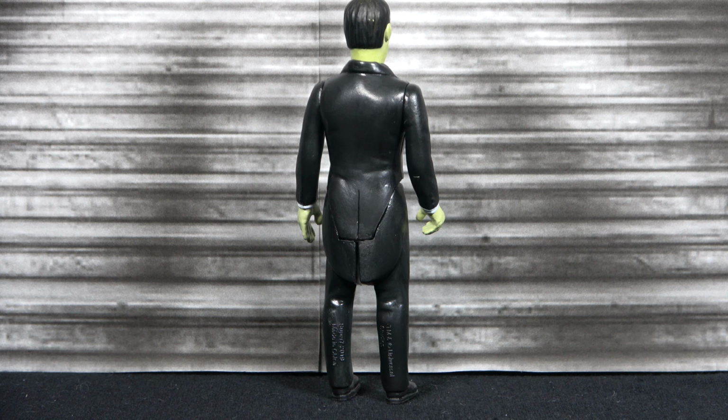The back of the figure is fairly plain. It's just a suit body. He's got some coattails. There's some markings on his legs, denoting copyright details.